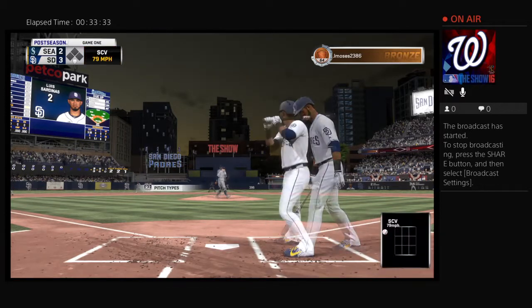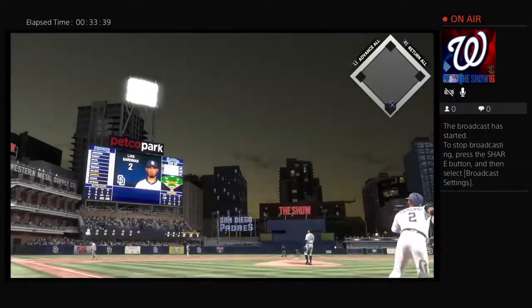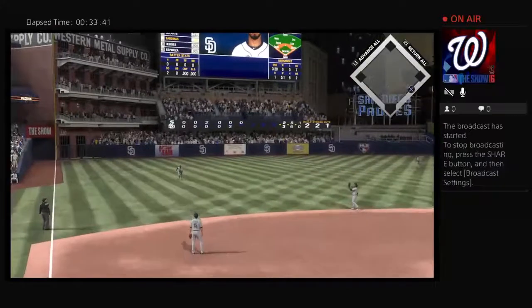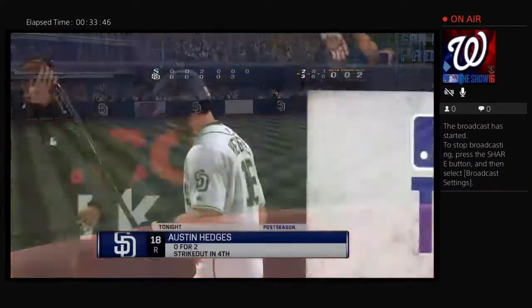To 2 balls and 2 strikes now. He's got him on the ropes at 2-2, but I don't think he'll try to get him out with another curveball. He's seen it already a couple of times, so it's not going to surprise him anymore. And he will make the play out there, and there are 2 away now.